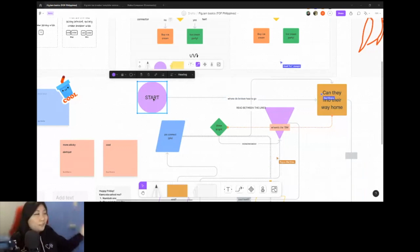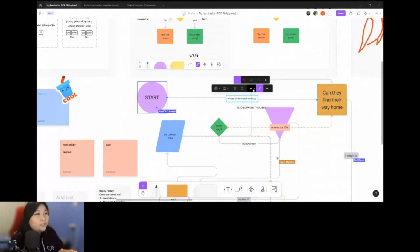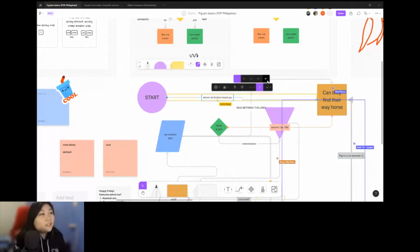So from the start to the end, can they find their way home? So this one first, it's actually designed in a way in the toolbar to be like, okay, it's the left side and then the middle and then the right side. So at least you can remember that this one is for this end.